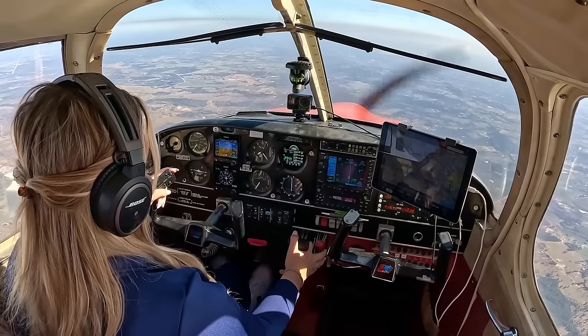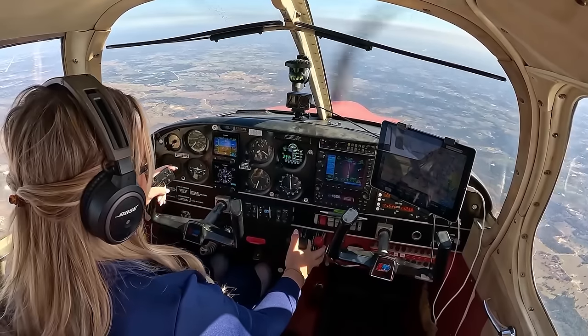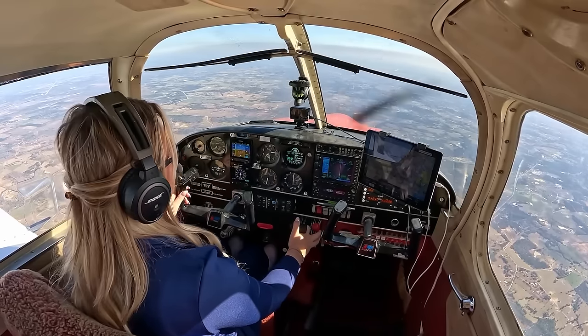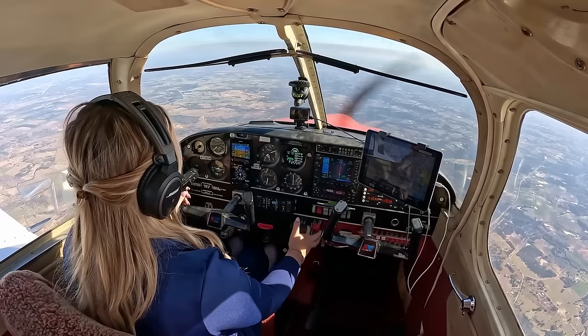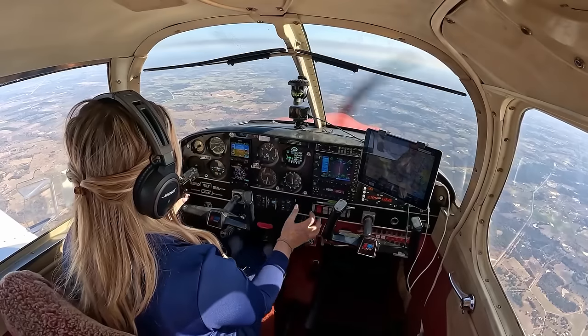This is always a busy frequency, so it might take us a minute to be able to actually chat with them. We're going to descend a little bit faster. Good afternoon, Houston, Cherokee 773 in November, checking in, currently descending through 6,200 for 5. Cherokee 773 in November, Houston approach, altimeter is 3046. 3046, 773 in November, thanks. 500 feet to go.